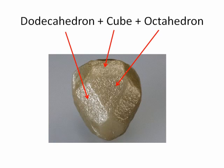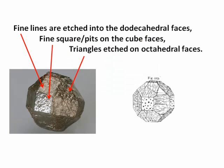Now, here's how they etch differently, as shown in the next slide. The etching. This one forms nice pits. In 1916, the diamond was often shown with those little pits. If I'm on the dodecahedron, I etch in lines going across the dodecahedron. If I'm on the octahedron, which is right there, there's the triangular face, I make triangular little pits.